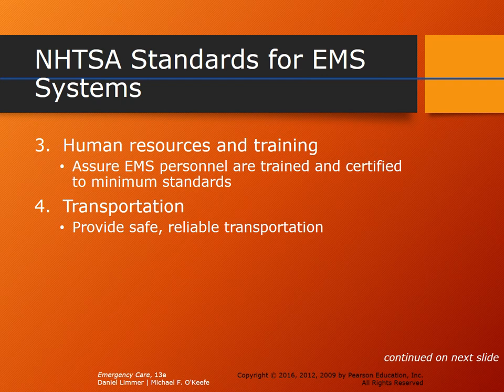As an EMT, you may not work on an ambulance. You may work on a fire engine. You may work as a park ranger. You may work as some type of provider that does not transport. But for the vast majority of EMTs, they will be tasked with the safe and rapid transport of the patient to the appropriate receiving facility so that they can receive medical care.